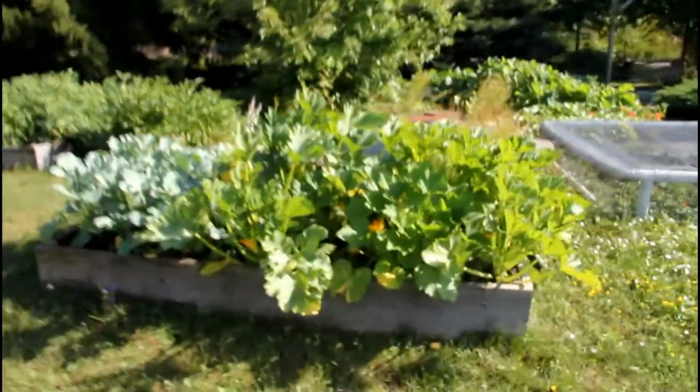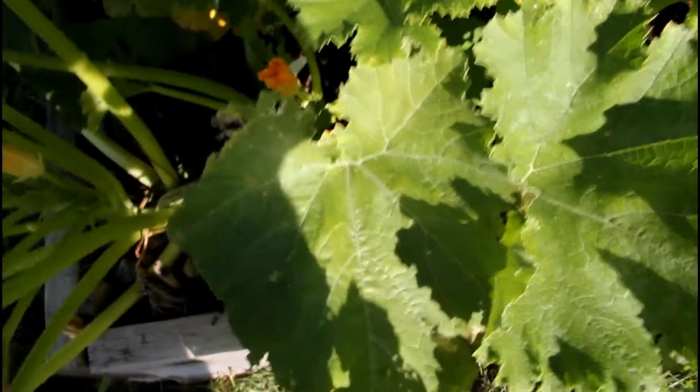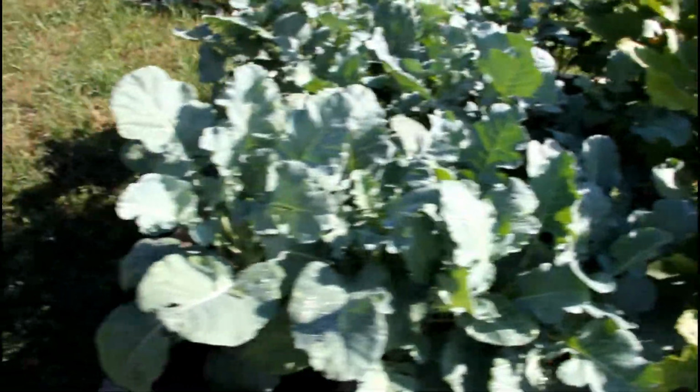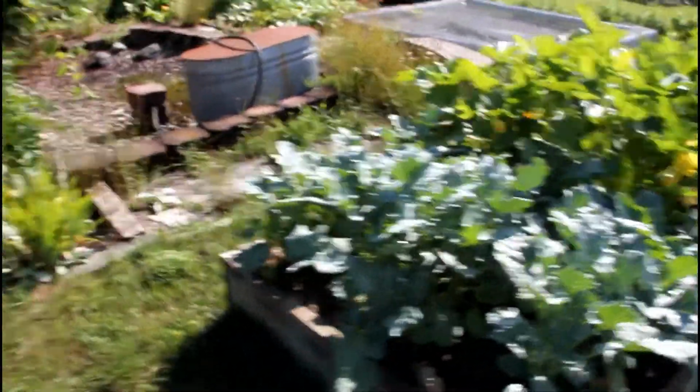Here is the zucchini. It's really doing well, although I have lost some smaller plants because it's so dry. There's one here if you can see it. This is the broccoli. Not much here other than leaves. It hasn't really started to do much.